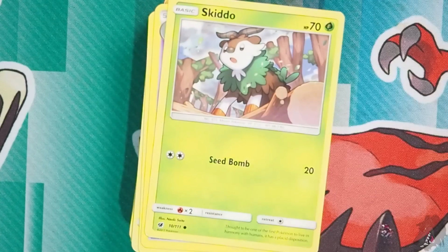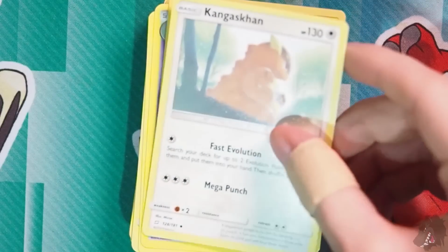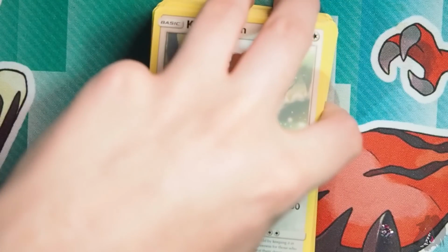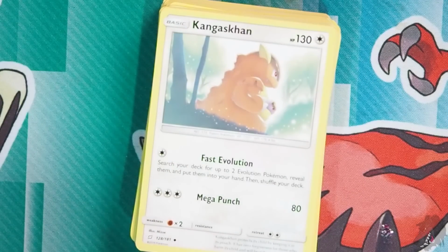Doublade, Skiddo, I love Skiddo, it's one of my favourite grass types. Kangaskhan: search your deck for up to 2 evolution Pokemon, reveal them and put them into your hand and shuffle your deck. That'd be the only reason why I'd run that card, just for fast evolution. Screw Mega Punch, it's just there for search power for evolution cards and stacking my bench. It's just a shame it didn't have any way of doing draw power, but then again, draw power and search power, that'd be one extremely powerful Kangaskhan.